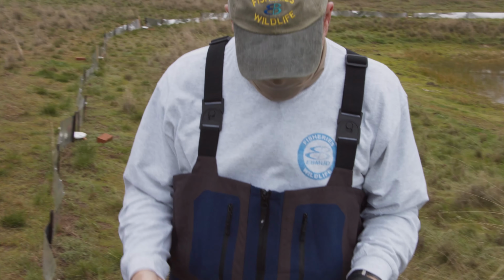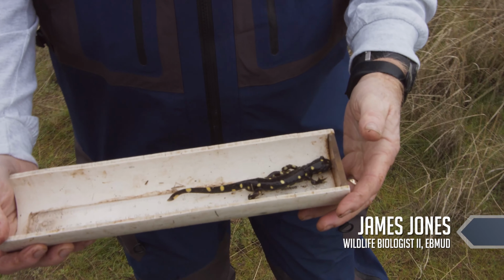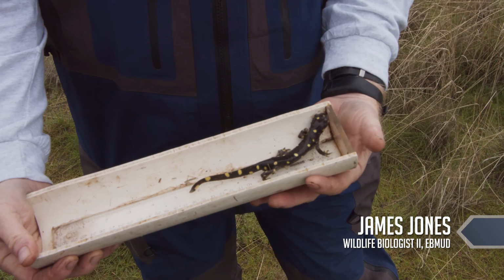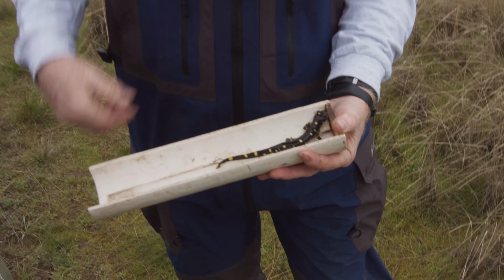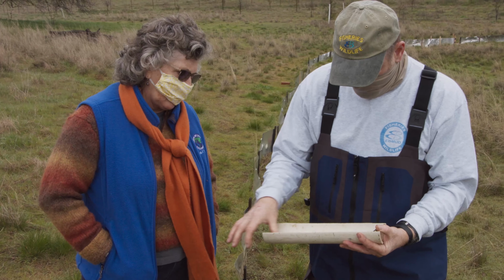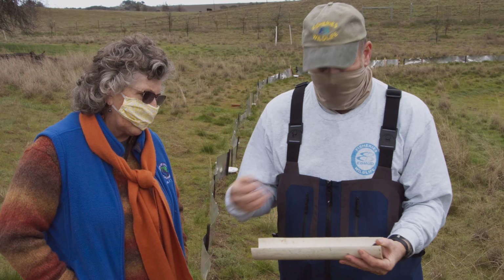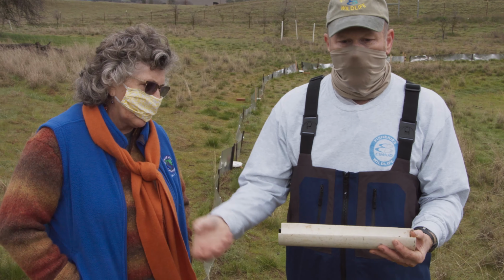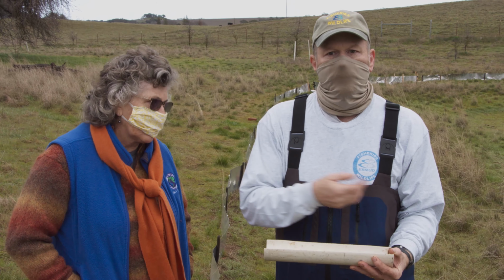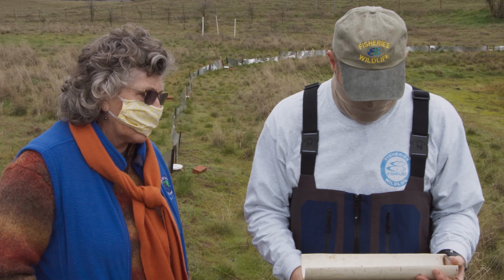So this is one of the types of salamanders we'll see in the area. It's called a California Tiger Salamander. It is a threatened species listed by the federal and the state government. Threatened meaning, if we don't start taking care of it, at some point it's going to go extinct. This is a salamander you don't see much because it spends the vast majority of its life underground. It lives in gopher holes, squirrel holes. It comes up during rain events to go to the ponds to breed, lays eggs, and then they leave and go back underground.